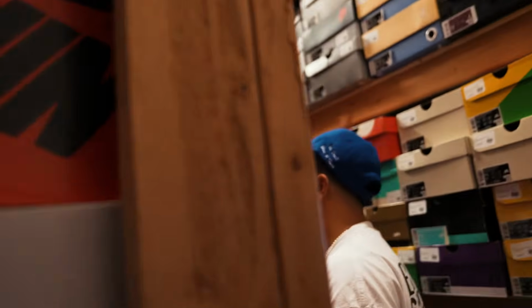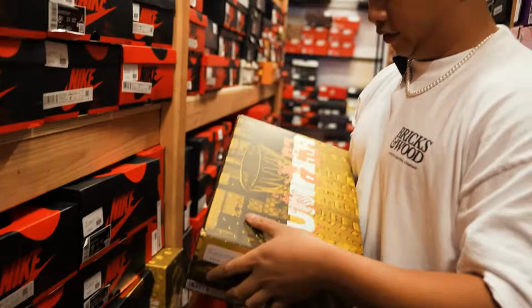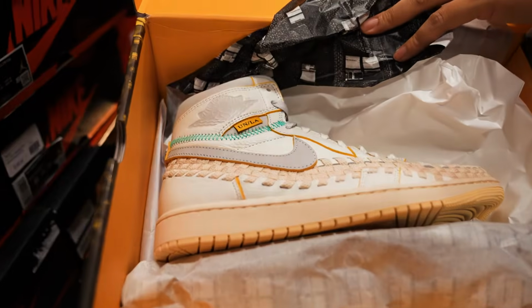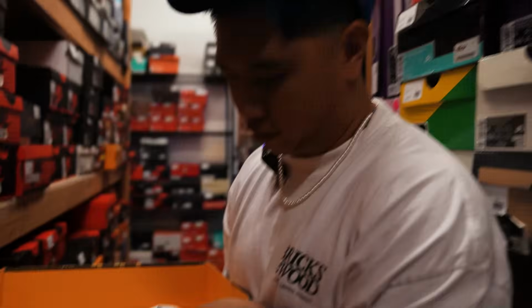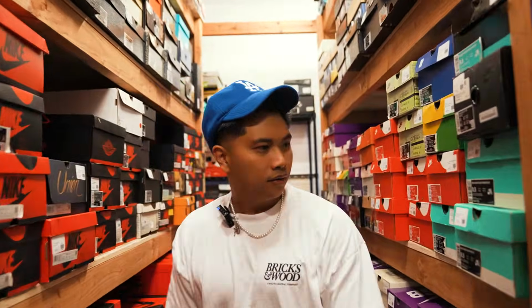Here's the 8s right here. Let's see what they got in here. What are these? Oh, the Unions. Yeah, I know I said I don't like Jordans, but these are cool too. I just told everyone I don't like Jordans. I'm about to end up buying a pair of Jordans.